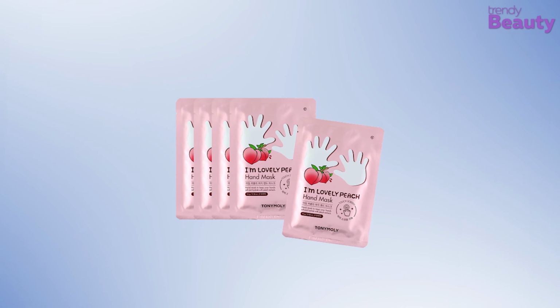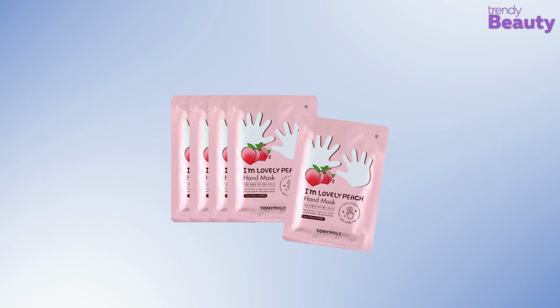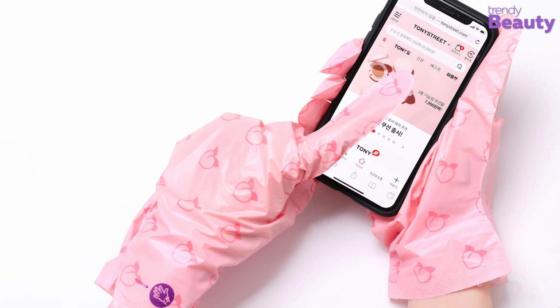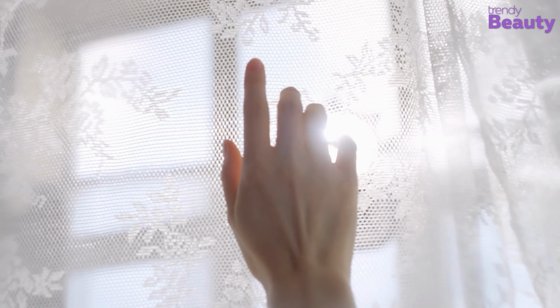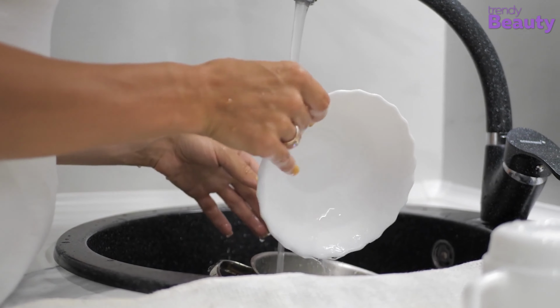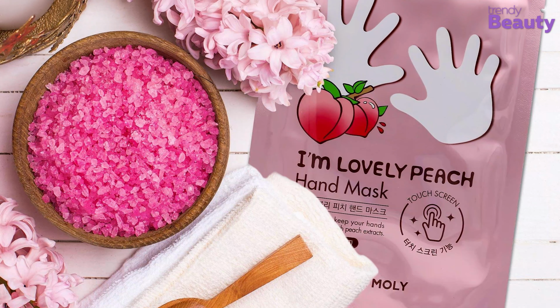Moving on to our next product, it's the I'm Lovely Peach Hand Mask, a touchscreen friendly product which moisturizes your hands perfectly. It works on the concern of dullness and dryness of your hand skin. Everyday household chores take away the beauty of your nails, and rich ingredients in this product help to get rid of cracking hands and bring back the lost beauty within a very short time.